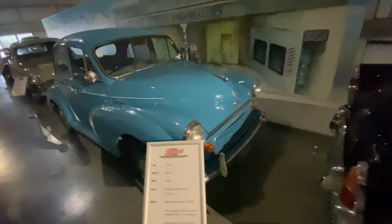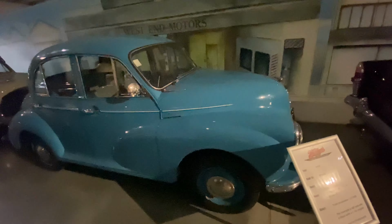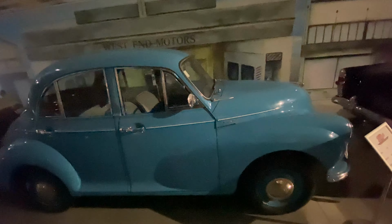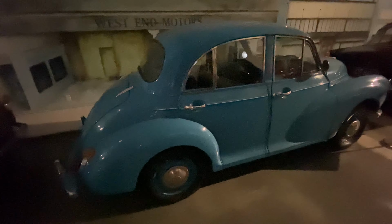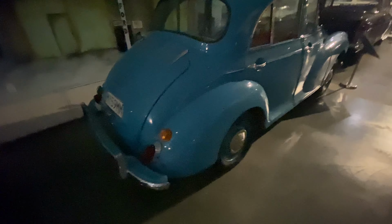There you go, Andrew. That's how yours could look if it wasn't so patinaed. I think I prefer yours though. Not split screen. I've driven yours, I did like it. Same back lights as yours, look.